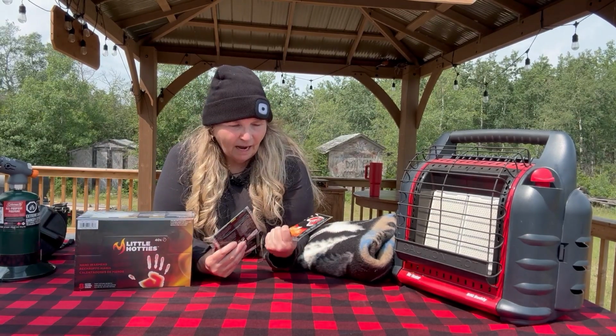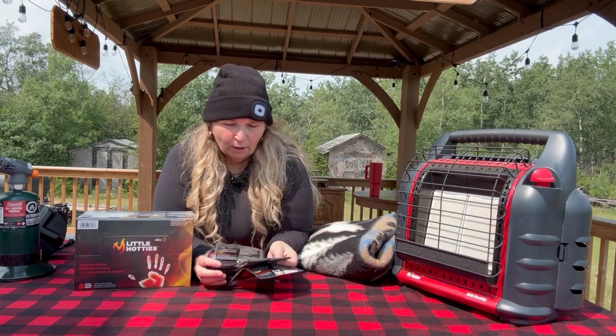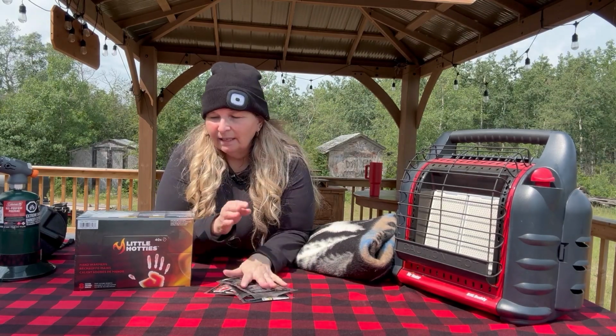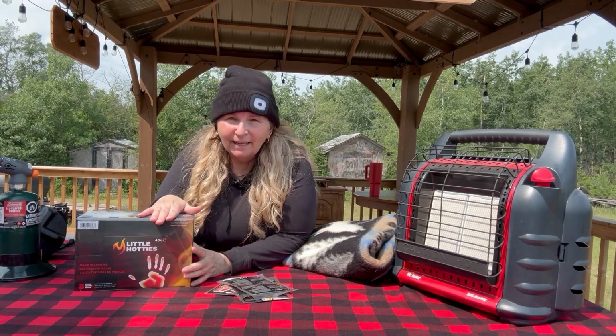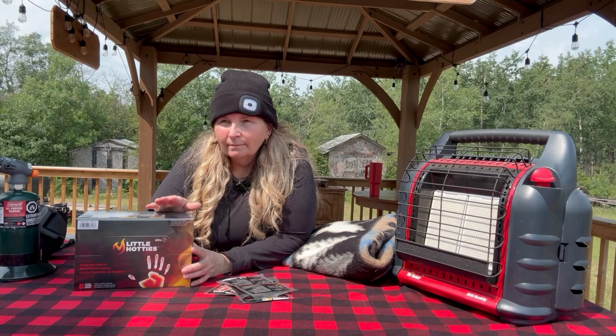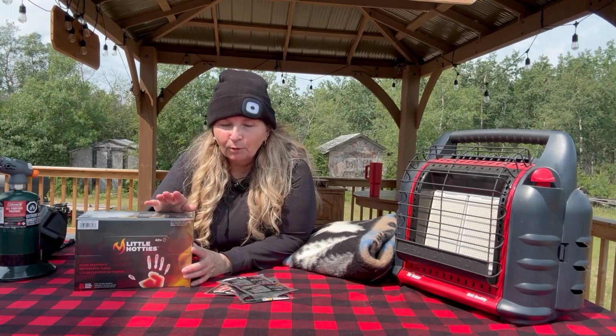We definitely don't want to underestimate the power of the hand warmers. They come in different sizes, hand warmers, foot warmers. You can buy the ones that have the belt that go around your back. These do have a best before date. Now, I am not an expiry date believer on most things.